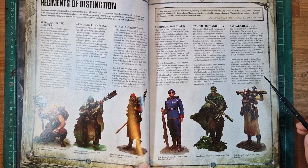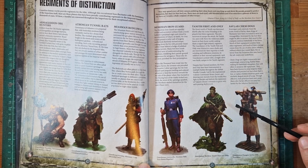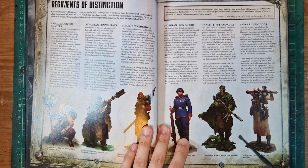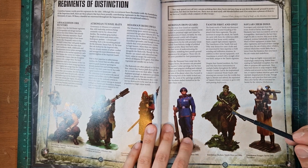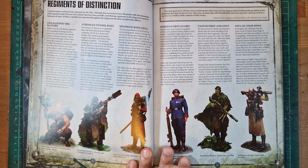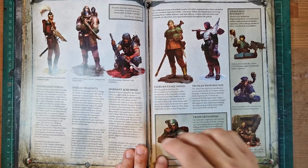Tanith First and Only, led by Commissar Gaunt. Amazing set of books to listen to, and obviously now we're very lucky that we've got the plastic Gaunt's Ghosts to use. So that's very nice to see they've been brought back, because there was an original metal set of the Gaunt's Ghosts, and now there's a plastic set. Then Savlar Chem Dogs. So again, interesting that there's even more depth to look at, and obviously they had their own miniatures here, and then as we go over, there's even more.